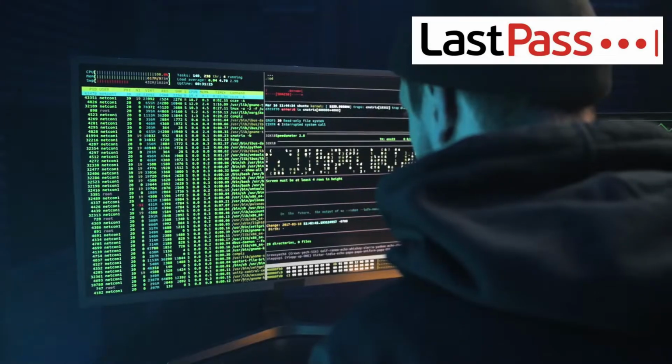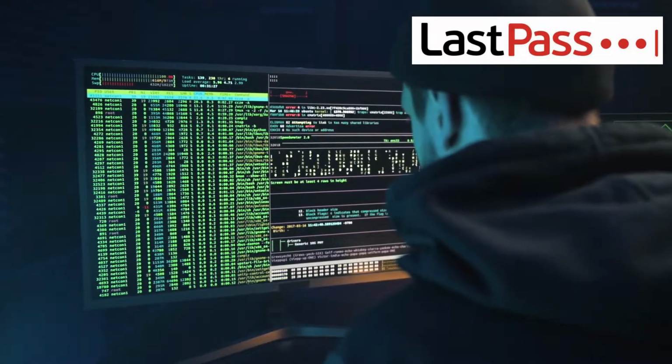And every time you create an account in a new website, you have to create a new password. We all know how it's super unsafe to use the same password for every website. And also it's totally impossible to remember 20 different passwords for 20 different websites, right? That's where LastPass comes in.